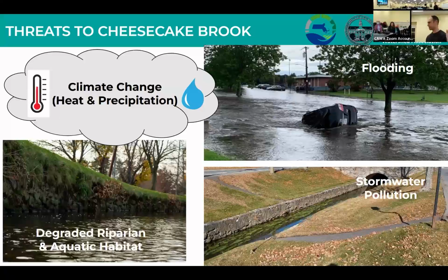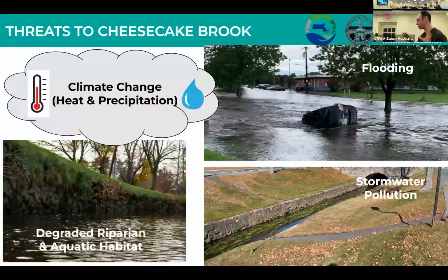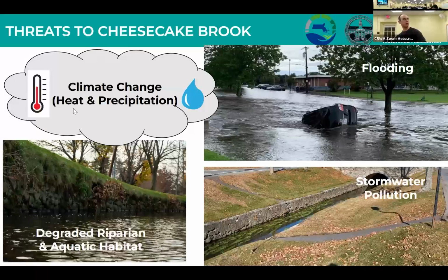One of the big characteristics is this degraded habitat. There's not a lot of room for plants. There's not a lot of room for pools and changes in condition, which a lot of creatures need to survive. And a big piece of this is stormwater pollution, which I think is visualized very beautifully here by the asphalt swales, as we call them, which take stormwater off of Albemarle Road and just deposit it right into the brook. So this is a wonderful poster child for some of the challenges of being an urban stream. It's hard to be Cheesecake Brook, and it's just going to get harder in our climate future as things get hotter and wetter.